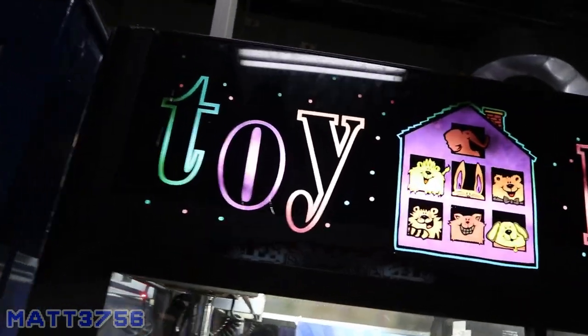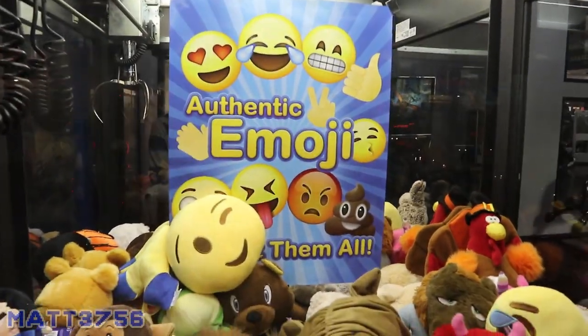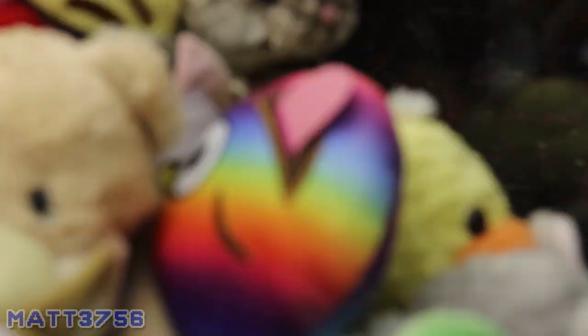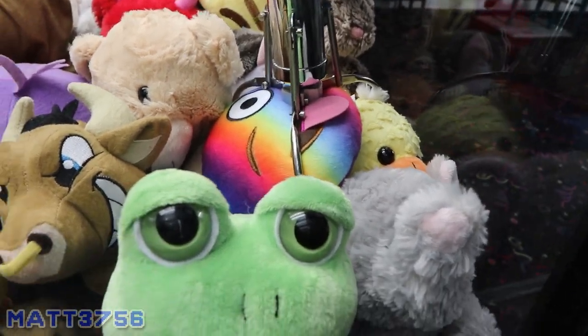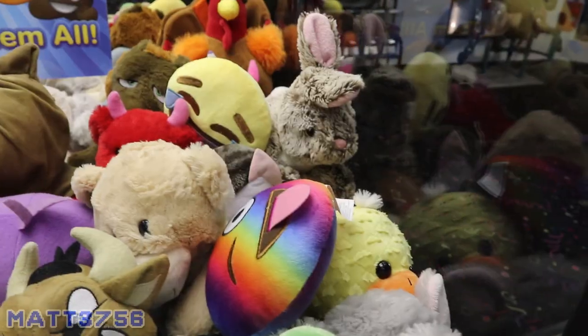All right, guys, let's start off at the Toy House claw machine. He's got emojis in here and everything. Oh, that one's cool, the multicolored. Let's see if I can get that one. Ooh, come on, baby, grab it. Oh, I just missed it to the right, just a tad. It's going in the collection.